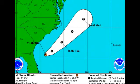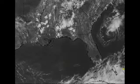Going on over, this is Tropical Storm Alberto right now. It is at 30.4 north, 78.8 west, an estimated wind speed of 40 miles per hour, moving east at 7 miles per hour. And it doesn't look like we're going to have any major effects from this, unless it's going to be up here with some rain showers. We did have some rain showers along the Georgia and South Carolina coast yesterday from this. And here's your satellite image, and you can see this thing. There's your center of circulation right there, really spinning up, and a lot of your rain showers going on through here.